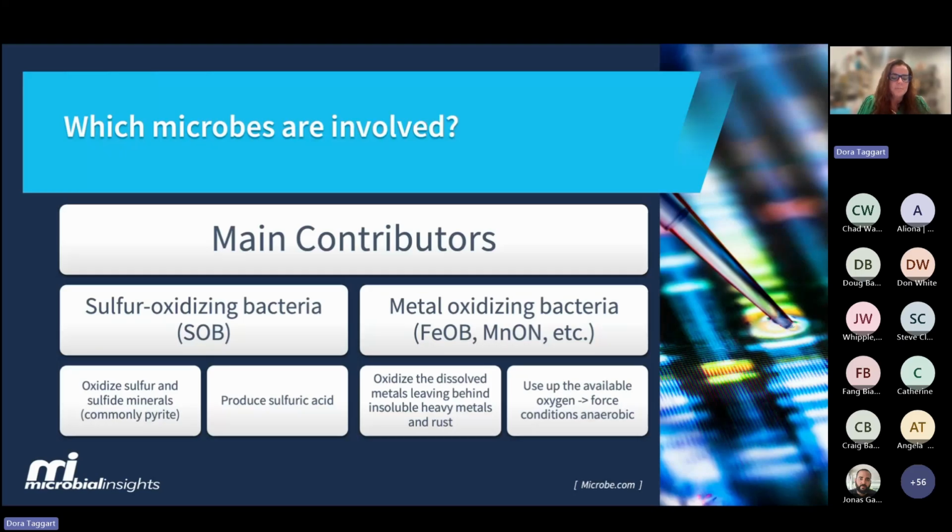And these are important because sulfur oxidizers produce sulfuric acid, and metal oxidizers can actually oxidize the dissolved metals, leaving behind heavy metals or rust in different situations. And this can really affect our process. We can get everything from buildup of metals in certain situations. You can get increased scaling that can happen in systems, biofilm formation.